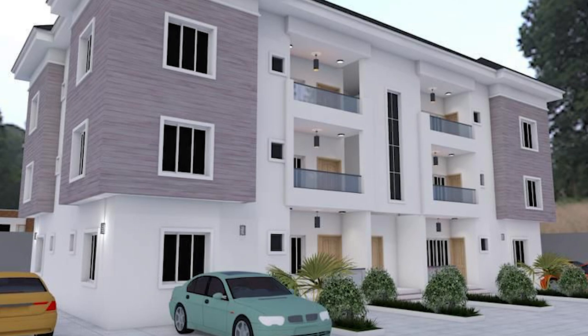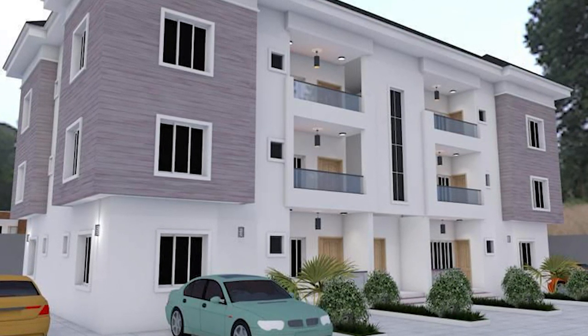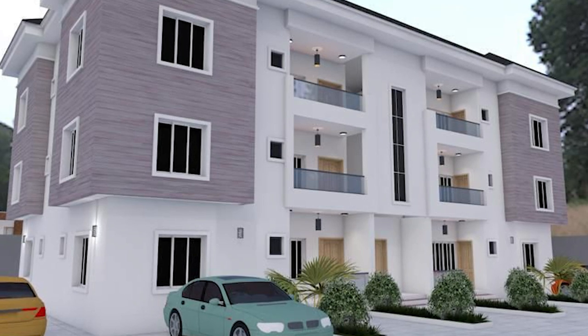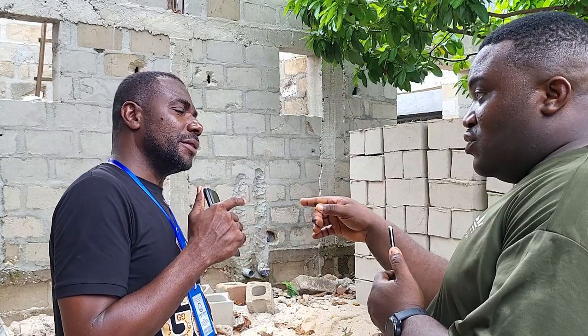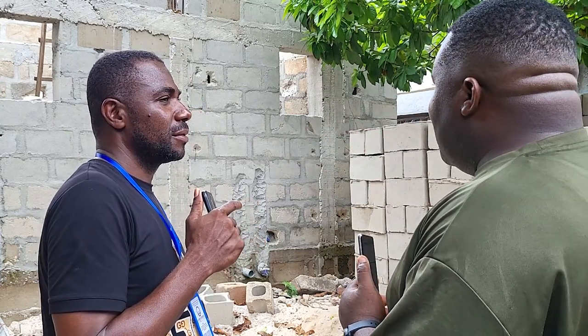So let's just say, in dollars, that's around $100,000 to put up something like this. Yes. Does that include the doors too? The doors, yes, everything. We are going to talk about the doors and the windows maybe when we get to that stage. All right. All right, engineer, thank you so much.